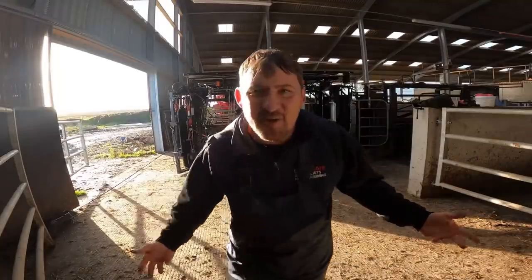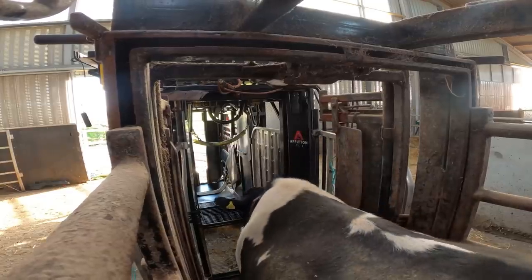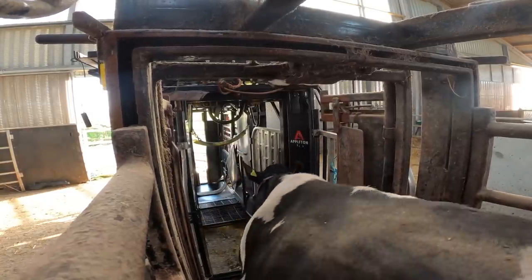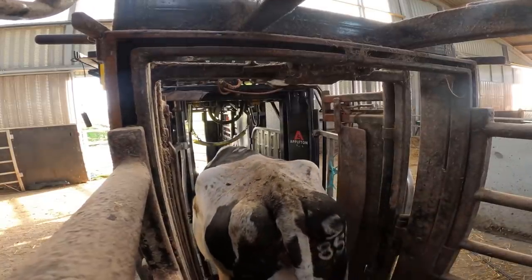And that's us all set up. So this is our second farm of today, and as I've just found out, we actually have 25 cows to do, not 20. So let's crack on.